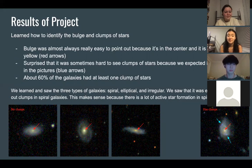And we saw that about 60% of the galaxies had at least one clump of stars in the images we saw. We learned and saw the three types of galaxies, spiral, elliptical, and irregular. We saw that it was easiest to point out clumps in spiral galaxies. This makes sense because there's a lot of active star formation in spiral galaxies.